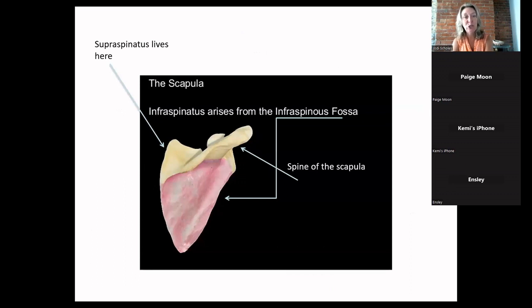Let's take a closer look at our rotator cuffs and the scapula, and some movements at the glenohumeral joint. Yay! And you learned this stuff. It may not have stuck. So it'll look familiar, but there'll be some new things. So fair warning. All right. This is a picture of a scapula. And so we have four rotator cuff muscles.